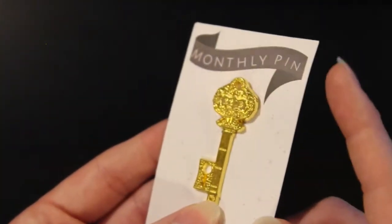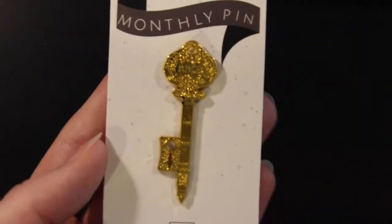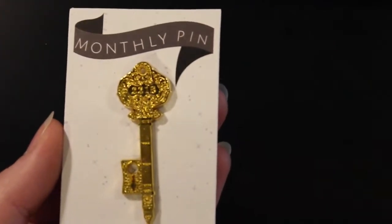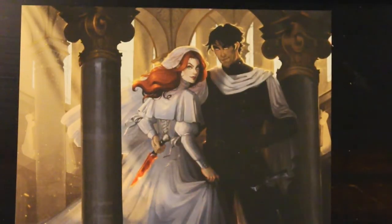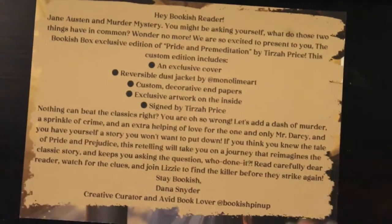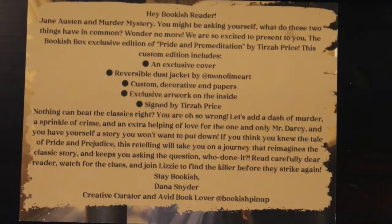So it looks like it's more inspired by their home as opposed to the Deerstalker or anything else like that. And this pin was designed by @DustandPages. So this is actually going to be next month's artwork, and the artist for this is @Morlev_art. And then on the back, we just have a little bit about the book and that it's supposed to be a murder mystery version of Pride and Prejudice. We also have a few bullet points of what to look for on the book.